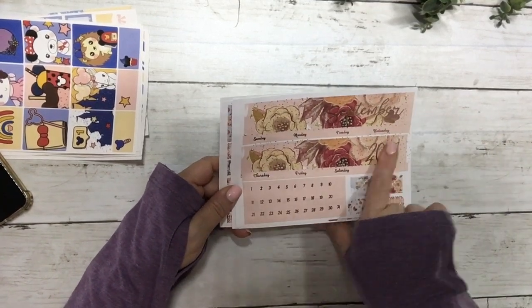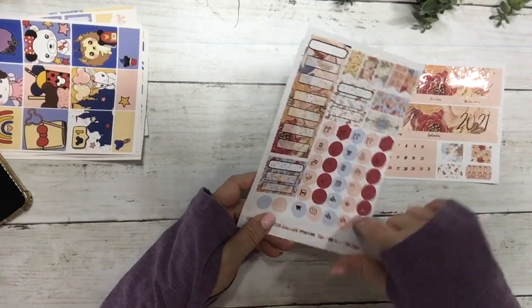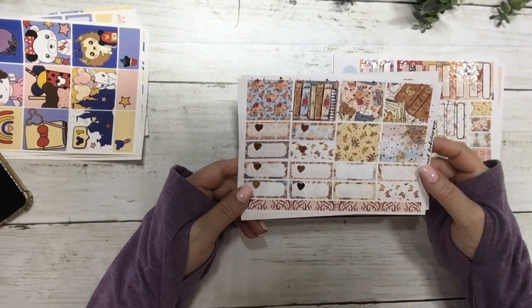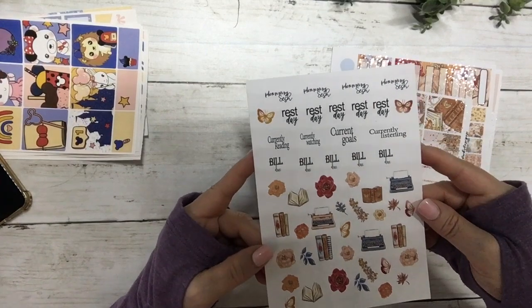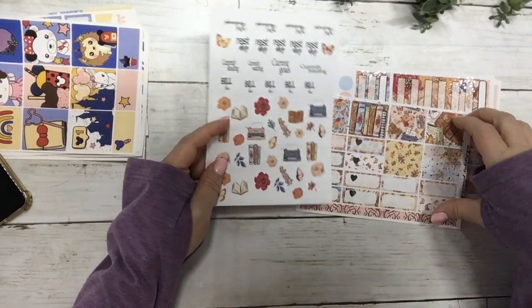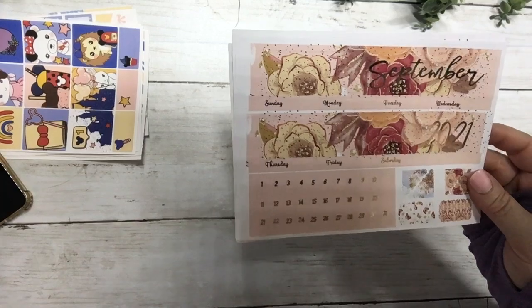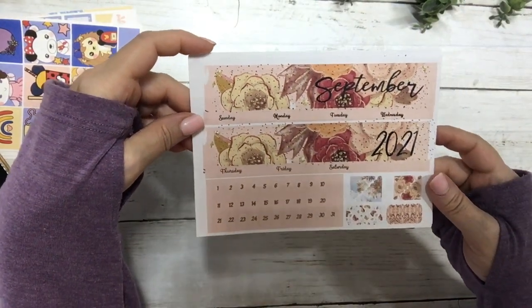So these are your headers and your date strips, your sidebar, some flags, and your icons. These are for the boxes that don't fall in the month that is on your calendar. And then these are just some half boxes to mark stuff on your days. And this is the script. And the deco. Pretty, pretty. So that is September overview. This size I'm showing you is the standard vertical, like for Erin Condren, but it does come in Happy Planner, A5 wide, B6, and Hobo Cousin. So there's lots of options.